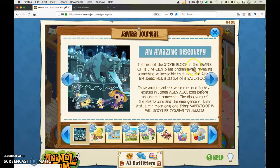The rest of the stone blocks in the Temple of Ancient has broken away, revealing something so incredible that even the Alpha are speechless. A statue of a saber-toothed tiger. Oh my gosh, guys, I knew it! Oh, that's so exciting.